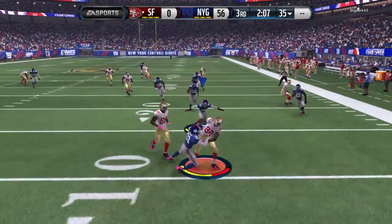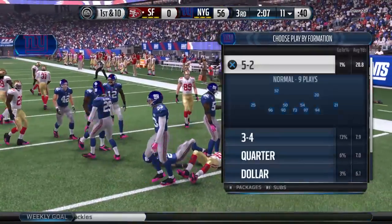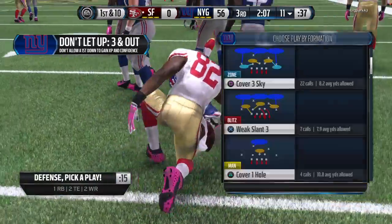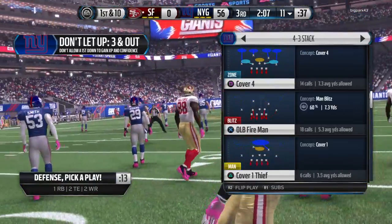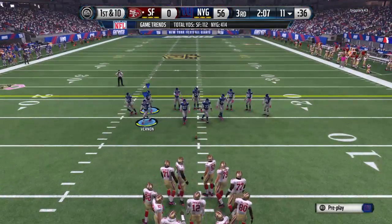Randall's going to test the coverage this time. Smith's in on the tackle. And run back of about 19. The 49ers offense back on the field trying to make up for that costly mistake. The last time they had the ball, the turnover they committed immediately turned into points against them.